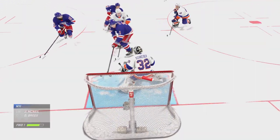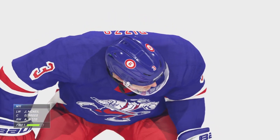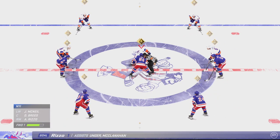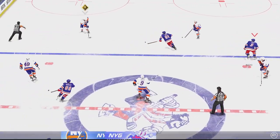That close to the net, you don't really have time to adjust. That puck's on your back end, shoot it on your back end. It's a terrific shot because it's in the net. Puck is dropped and play resumes.